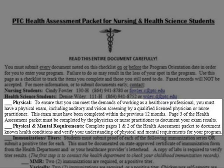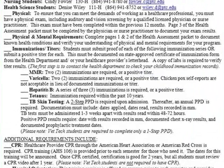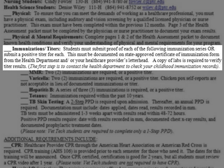Moving down the page, the next items on the checklist are the physical examination and the physical and mental requirements. As we move further into the packet, we will discuss these requirements in more detail, so we will skip them for the moment. The center section of the page contains a list of several immunizations and/or titers that are needed. Students are required to show they have been immunized against certain diseases or that they have had a positive titer drawn to show sufficient immunity. This documentation must be submitted on a state-approved certification of immunization form from the health department or on your healthcare provider's official letterhead. A copy of the lab results must be provided to show a positive titer.